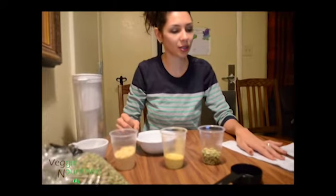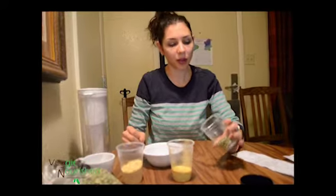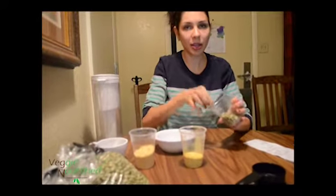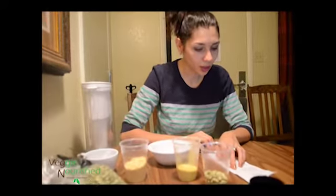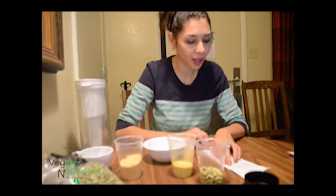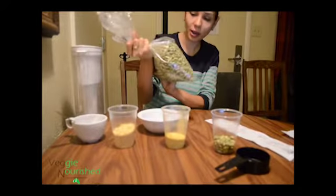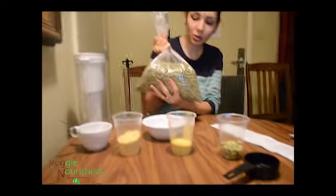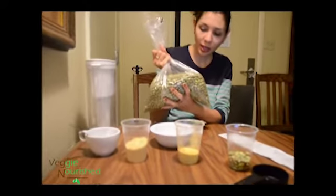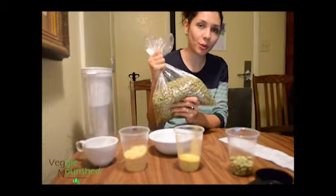Today I actually went to Winco and I found these edamame. $2.69 a pound. So we're really excited. We got the whole bag. We will take it on the airplane with us to snack on, and we'll snack on it during our trip as well.